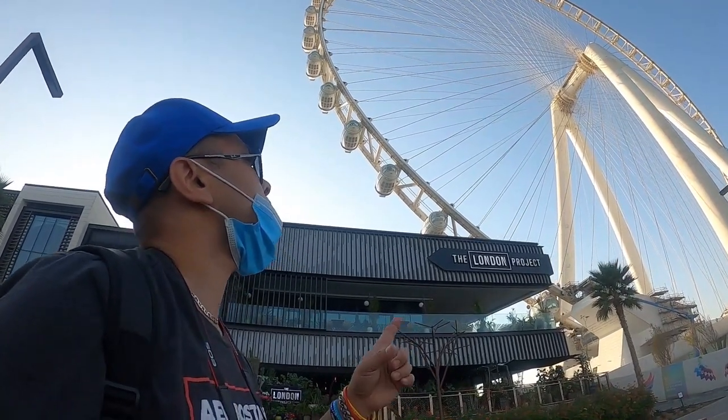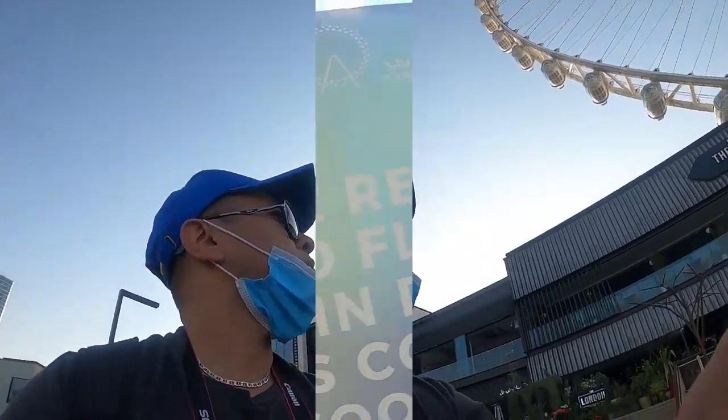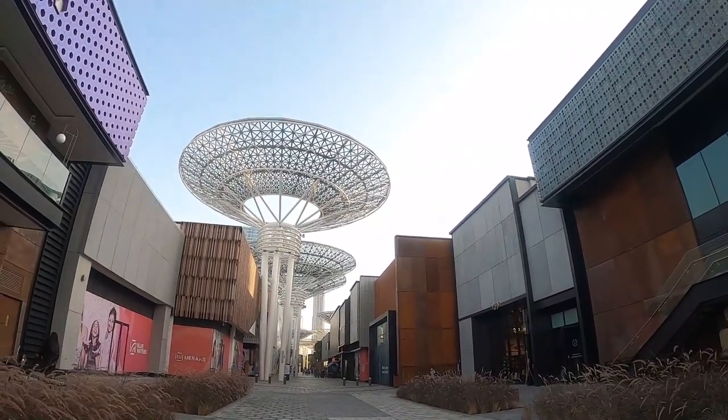Amazing. I think this is the biggest ferry in the world right now under construction. So this is how it looks.